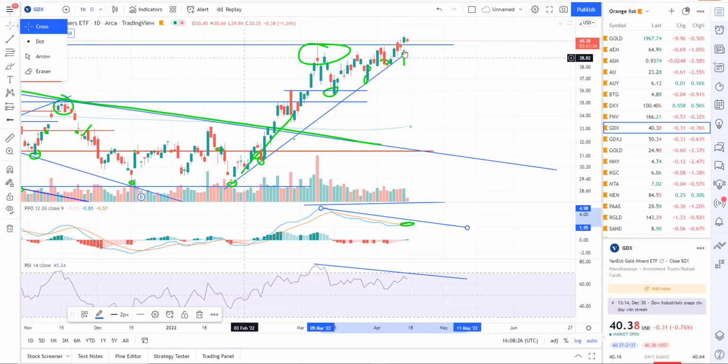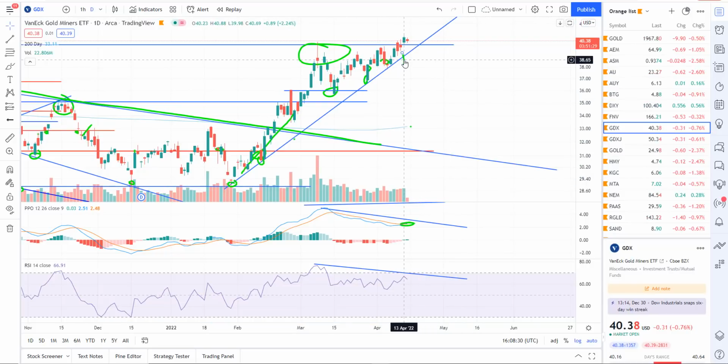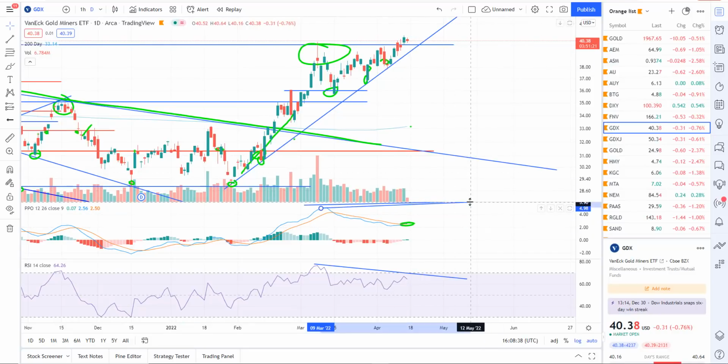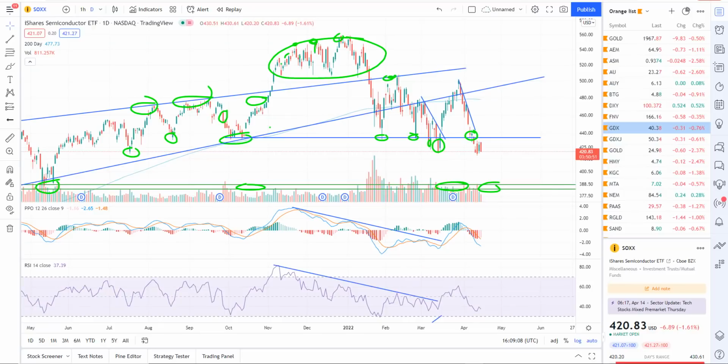Again, divergence is not a reason to just exit a trade either. It's just merely conditions, all right? The conditions are there that we could get a correction or a pullback from where we're at, but it doesn't mean we have to, because if we continue strong and looking bullish, we burn through the divergence and off to the races we go. So, okay, semiconductors, SOXX.